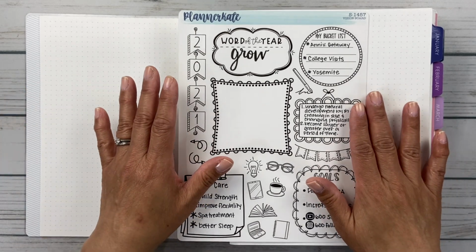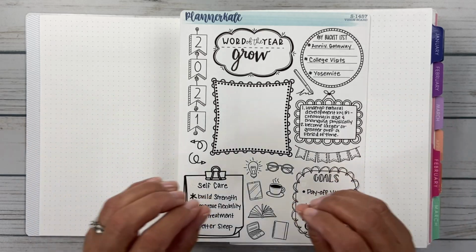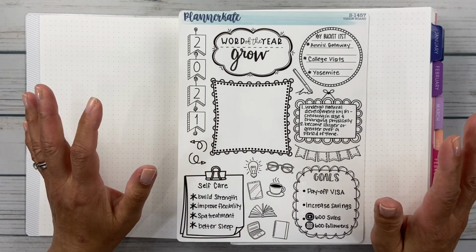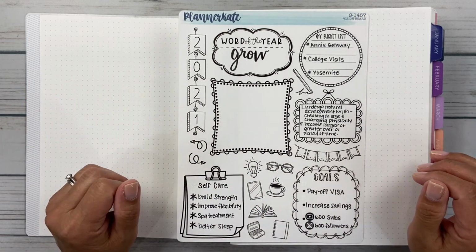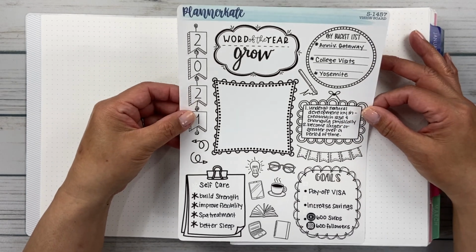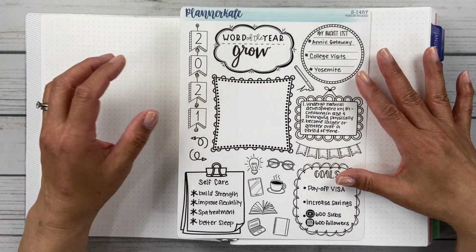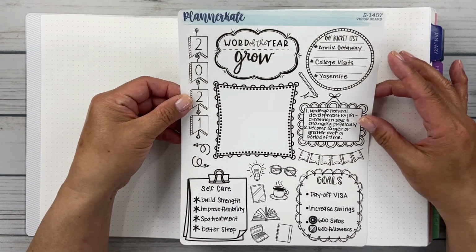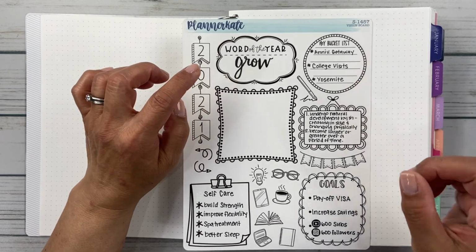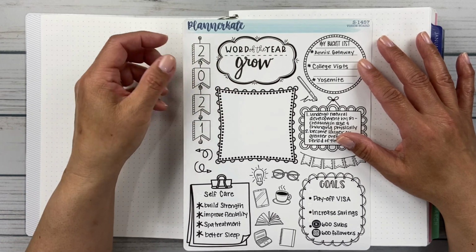I picked my word of the year, and it is grow. Even though I'm about to turn 54 next week, there's still always room to grow and to change and to evolve, and so I just liked that word for this year. I pre-filled this out because I knew it would take me too long, and I agonized over trying to do my creative lettering. I did this with one of my brush pens, not one of my new Tombow brush pens, but one that had a stiffer tip.